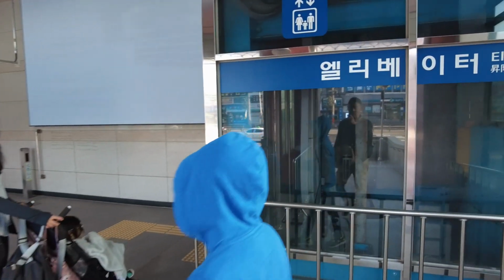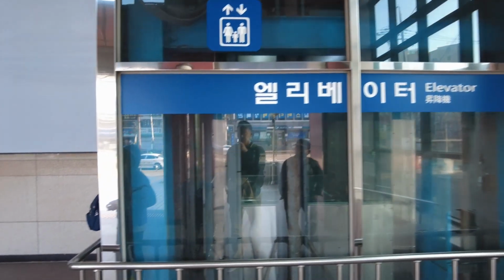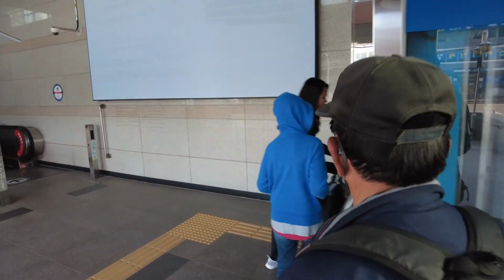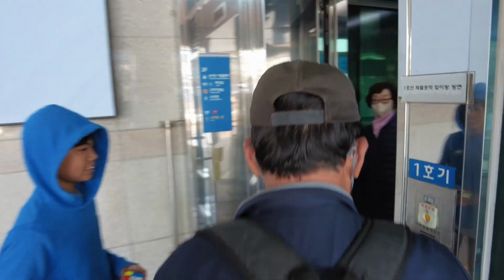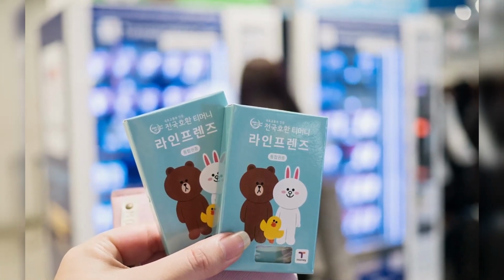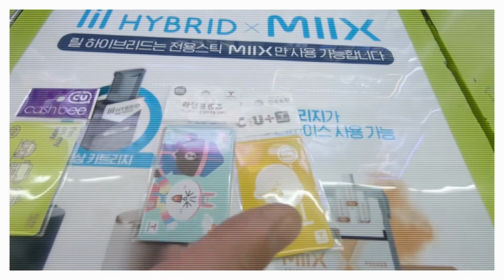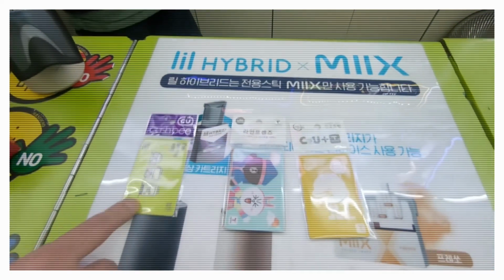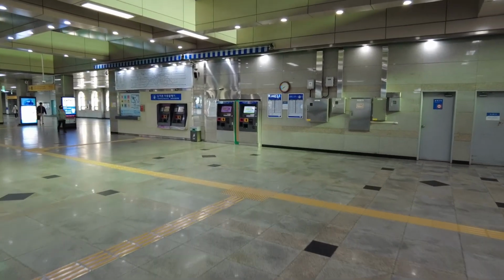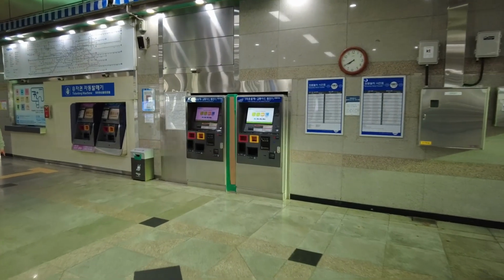So most train stations are accessible for strollers, and they have elevators. Oops, watch out. So now that you're at a subway station, you'll need to purchase your fare. The most convenient way to pay is by getting a T-money card, which you can buy at a convenience store for 5,000 won. T-money is like a rechargeable gift card that can be scanned for entry, and the balance will be automatically deducted. And a lot of subway or train stations will have ticket vending machines.